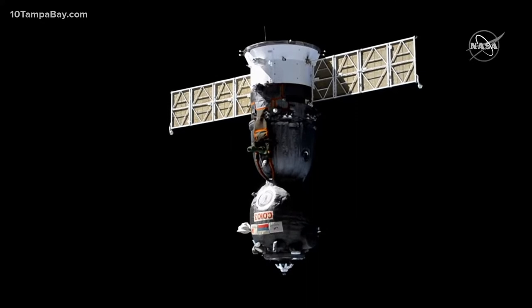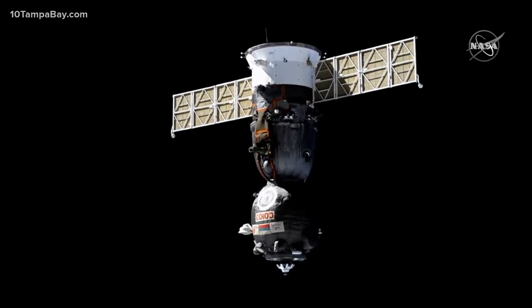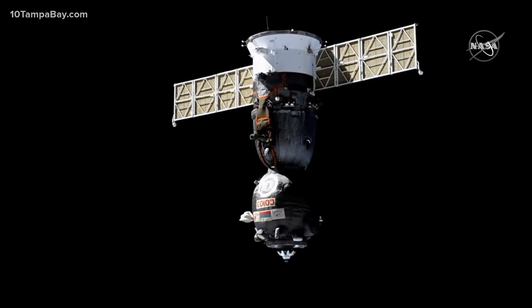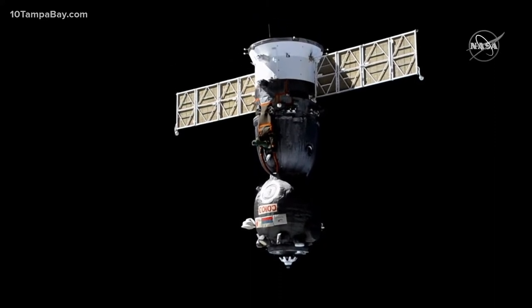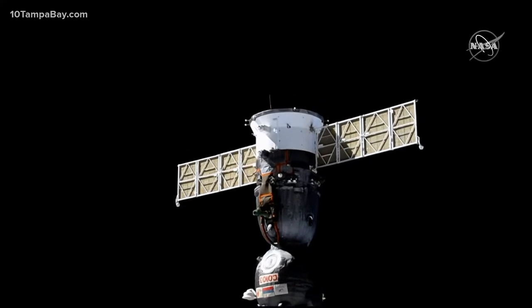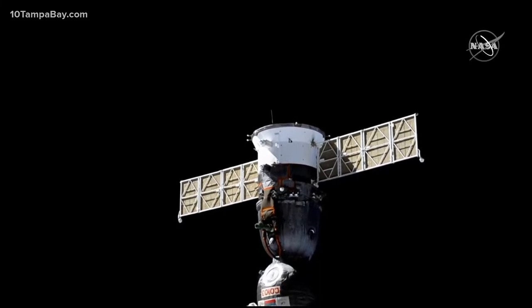The Soyuz slowly backed away. There were two firings of Soyuz thrusters and a pair of separation burns to maintain and increase the opening rate from the International Space Station. The Soyuz has now moved to a position some 32 kilometers away from the International Space Station in preparation for the deorbit burn that will be coming up less than 25 minutes from now.